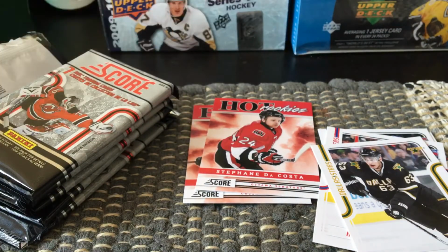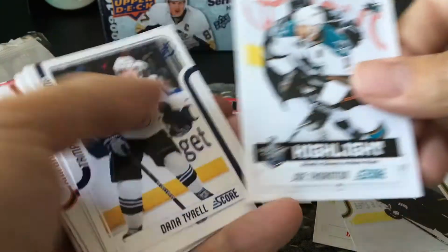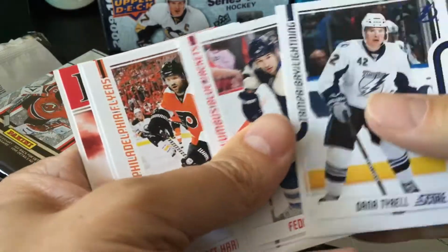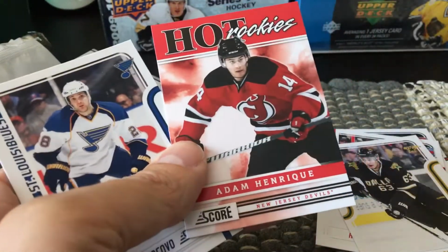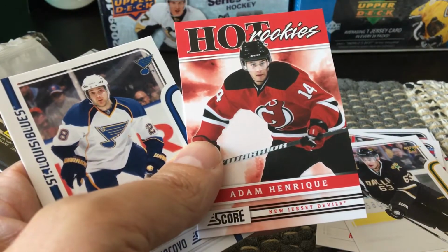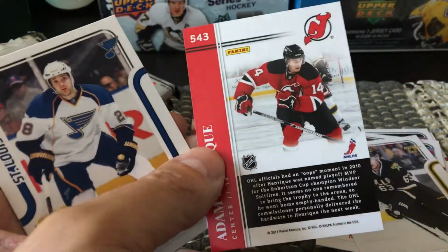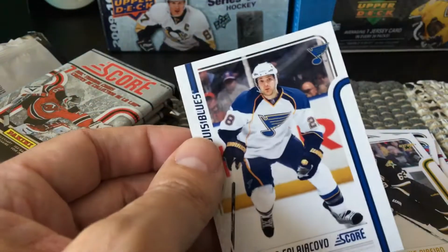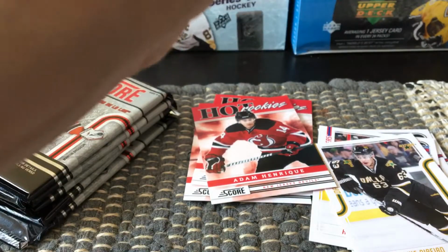The Brad Marchand that I looked at a couple of minutes ago was, in fact, a highlight of Brad Marchand, which I guess is a subset or parallel. Here's another one of the highlights, and it's Joe Thornton. Scott Hartnell, and an Adam Henrique. So that's one of these top-tier rookies we could get of the hot rookies. Adam Henrique is a sort of semi-star, as you might call it in the hobby.